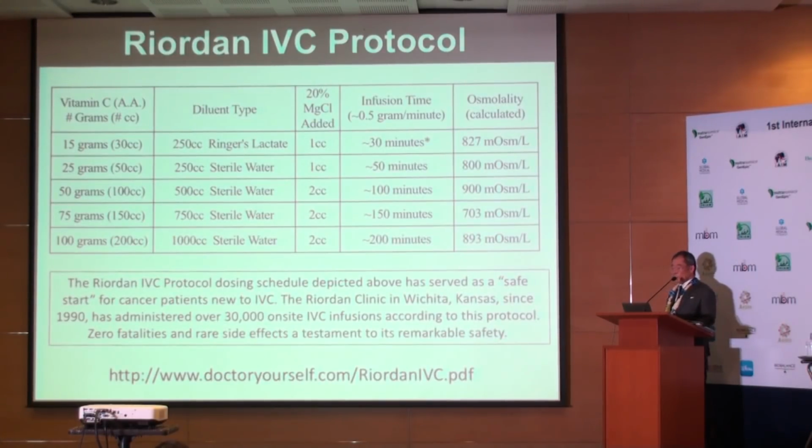This is the Riordan IVC Protocol. You can obtain it from the website. This is the vitamin C dose, and this is the dilution type. We usually use sterile water, and you should add magnesium chloride or magnesium sulfate to avoid vein pain, a pain at the injection site. And this is the infusion time, and the osmolarity is in the infusion bags.